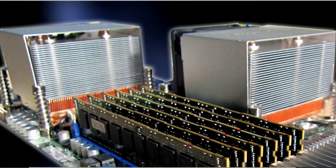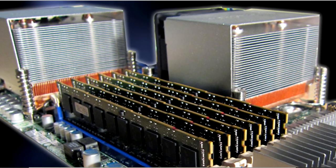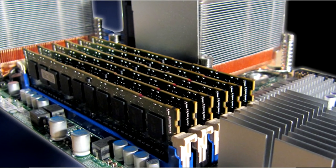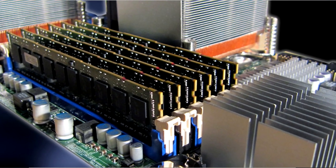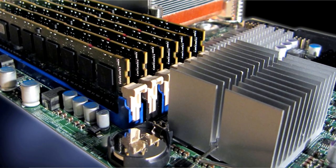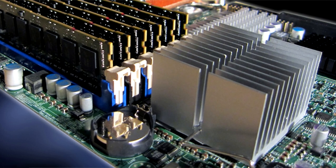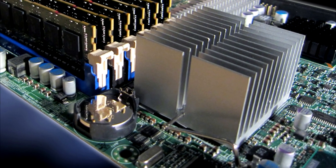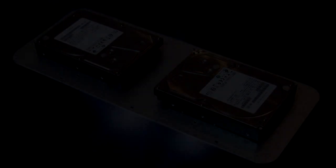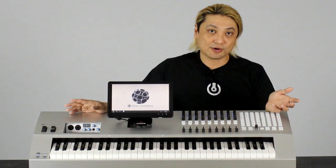Of course, computer core running Windows 7 64-bit, 2 sockets for 2 processors, Xeon types, which are the bigger brothers to the i3, i5, and i7. Server, ultra stable and ultra powerful. It has 12 slots for memory, so you can put up to 192 gigs worth of RAM into it. It has 2 drive bays, and so currently you can put 6 terabytes into it. It has, of course, a DVD burner on the side.